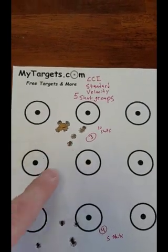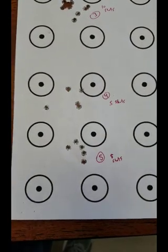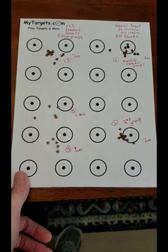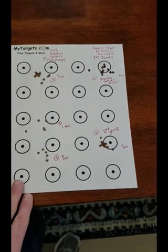So that's 6 and obviously 4. Pretty dang good group. Oh, but wait, look here. Here's 2 more 5-shot groups with CCI standards. Not so good. So what's up with that? To me, it's not very consistent. At least that day it wasn't. By the way, it was about 8 mile an hour wind. Nothing great, not too much, not too little.